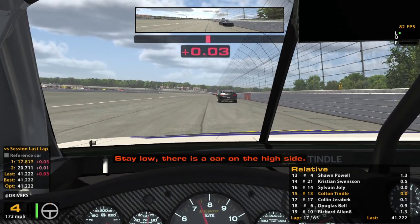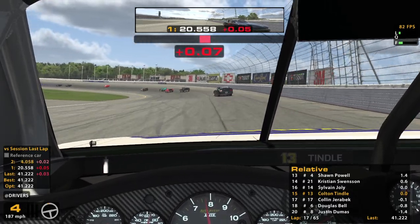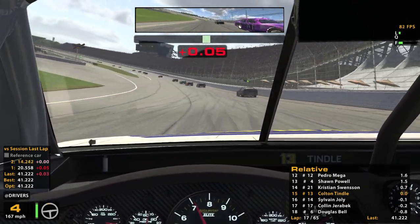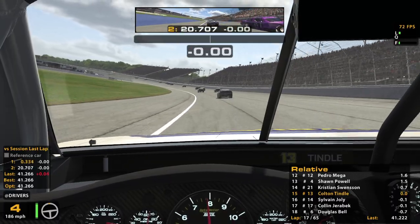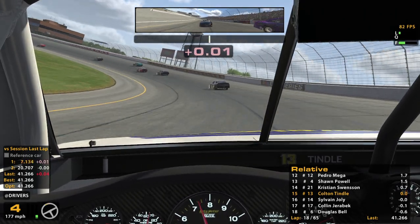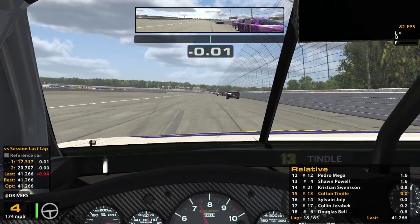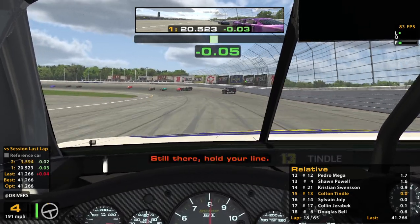So loose. I don't know if it's because I'm side by side with him and it's causing the aero to do weird stuff, or I'm just that bad, but. Keep low. Still there. Almost cleared him. Not quite. Almost got our door. Our right rear quarter panel. He's just hanging on like a booger. There, hold your line.